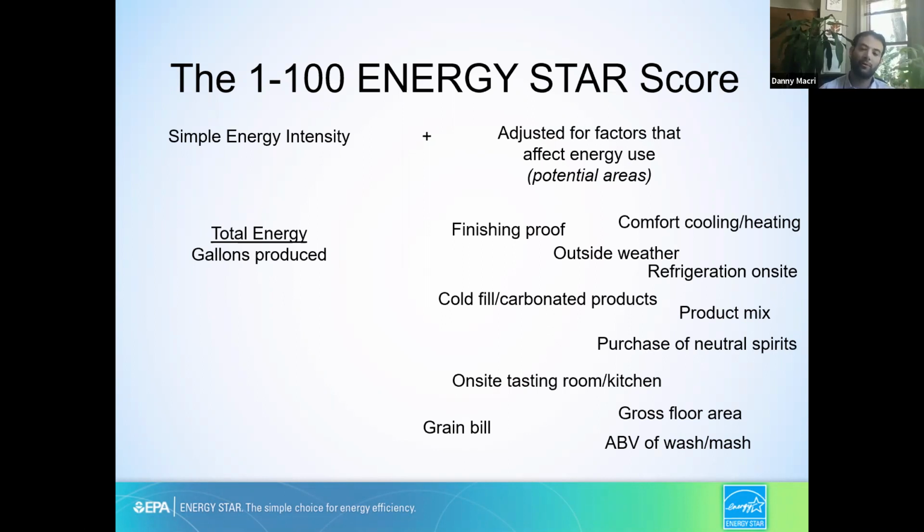For example, it may not be fair to compare a small distillery to a large distillery if there are economies of scale. The large distillery may be better, so we want to adjust for that if that actually is the case. Similarly, it may not be fair to compare a rum distillery, which has a wash with a high ABV, to a whiskey distillery where the wash will be 8 to 10%. It'll probably take less energy in a rum distillery. So our Energy Star tools are going to adjust for factors like these, so you really would be able to compare your type of distillery to others like yours.